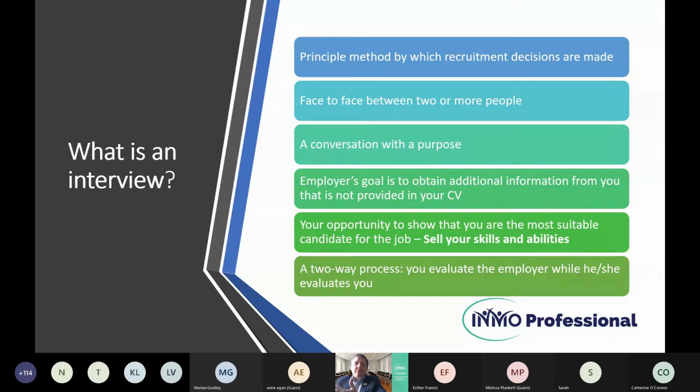The employer's goal is to obtain information from you that is not provided in the CV, usually as part of the competency component. So they have a very defined purpose in terms of the CV. It's also your opportunity to showcase yourself, to show that you're the most suitable candidate for the job. So it's about selling your skills and abilities. So it's a two-way process.